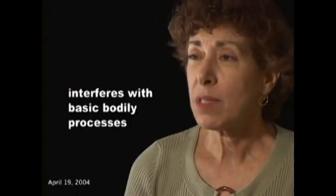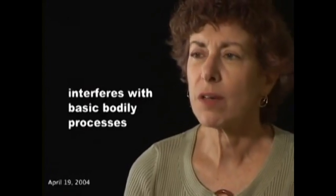Dioxin seems to have the ability to interfere with basic processes in our bodies, so that in fact dioxin has been shown in our experimental animal studies, and now we're seeing more of this in our human studies. Dioxin has been shown not only to cause cancer, but to cause effects on the skin, to cause effects on the gastrointestinal system, to cause effects on the reproductive system, on the immune system, on the cardiovascular system, on the endocrine system, and on the nervous system as well.